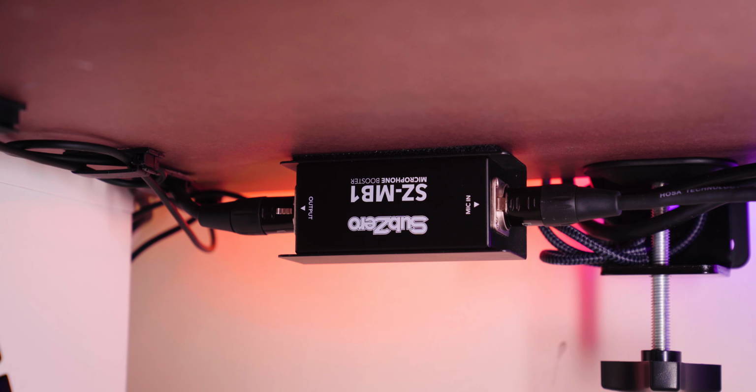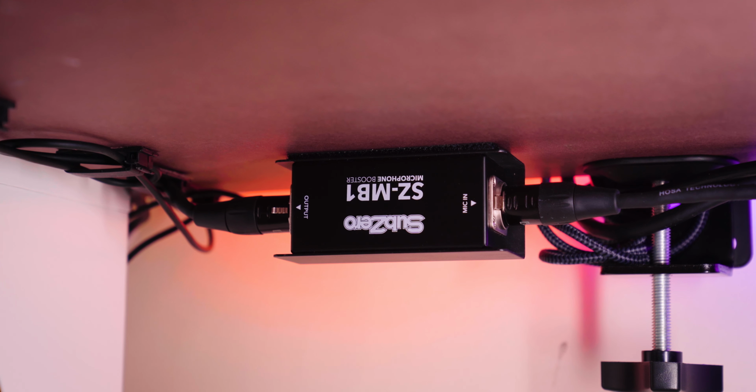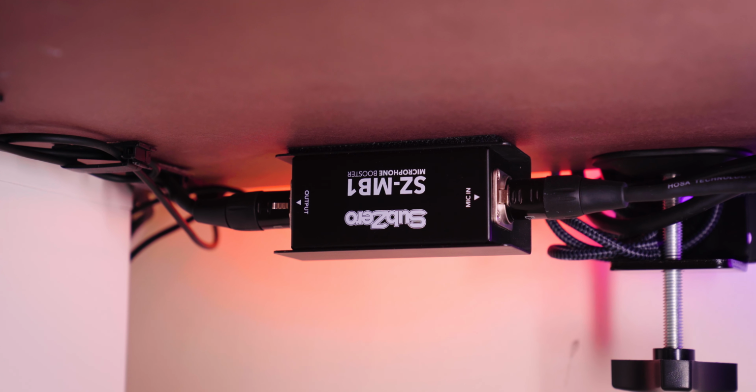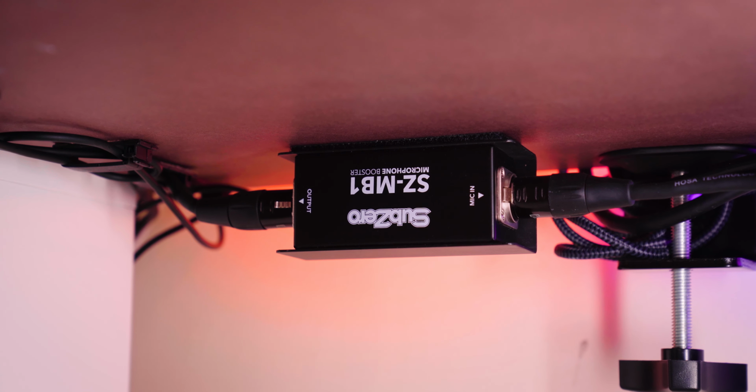This little box gives me an additional 30 dB of clean gain for a fraction of the price of a Cloudlifter, and surprisingly, it hasn't skipped a beat yet.